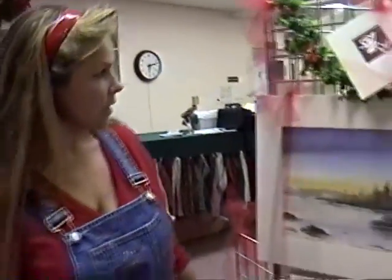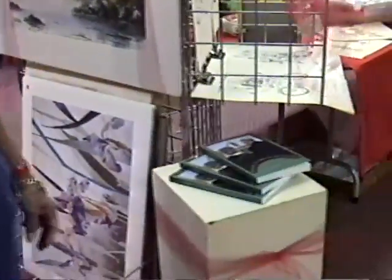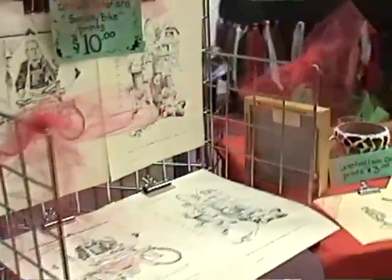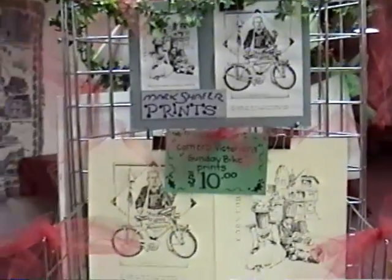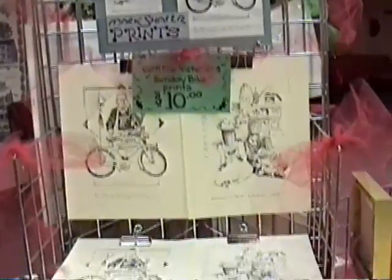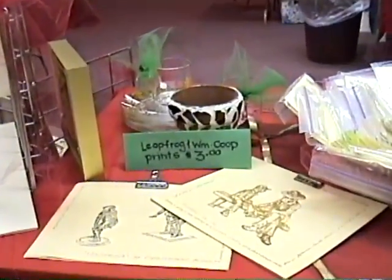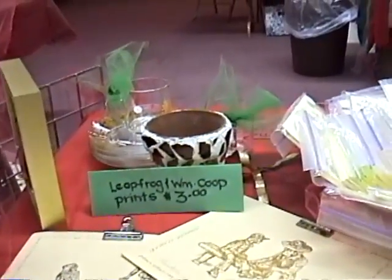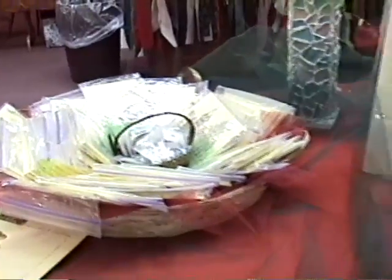The Fairfield Art Association has a selection of works here. We have books, we have prints, we have watercolors, note cards. This year the board members painted some rocks. We have some really nice hand-painted rocks, Mark Schaefer's prints. We have mosaic and hand-painted glassware, and a large assortment of postcards of Fairfield scenes.